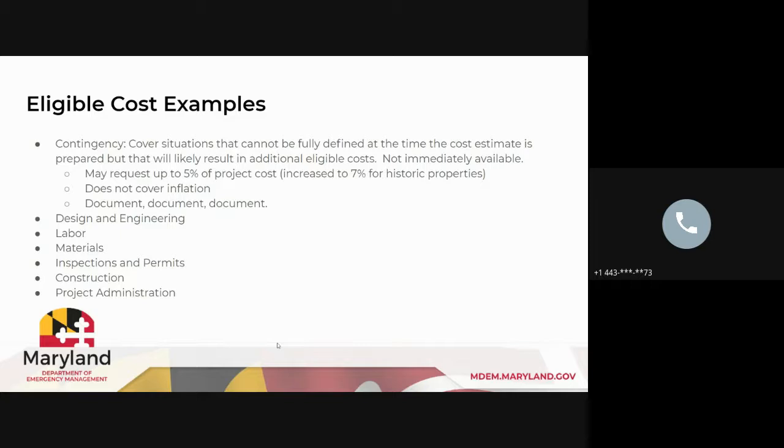So it's really important that we give enough forward thinking about this and make sure that we include these contingency line items to cover any type of increases like that. So please, if you are doing a construction project, definitely think through that and provide the support and documentation to include a contingency line item in there. Other examples of eligible costs include design and engineering. Again, if you're doing a construction project, the labor, the materials for your project, inspections and permits, actual construction costs, and then your project administration or project management too.